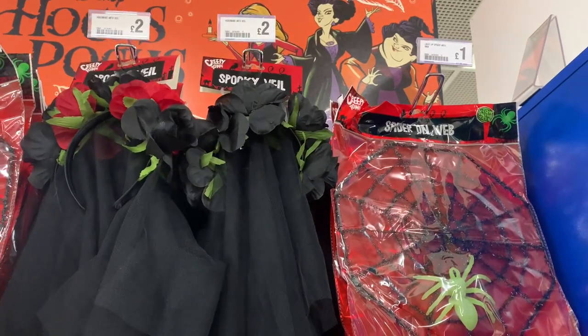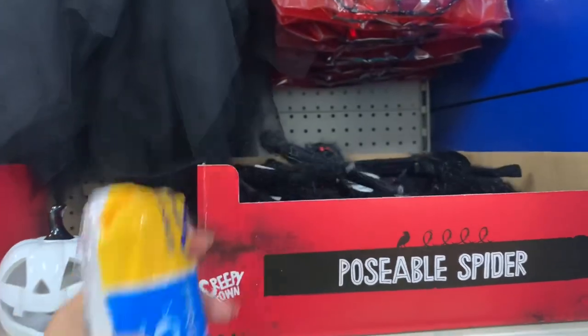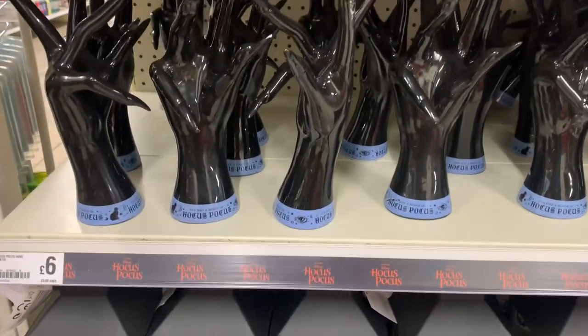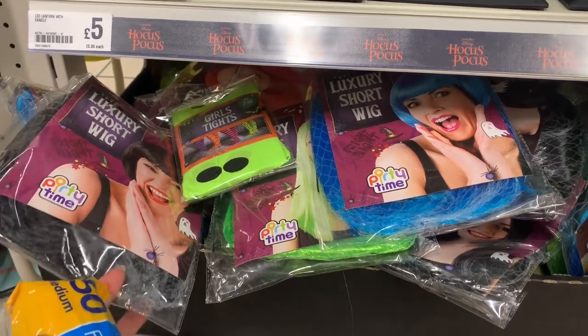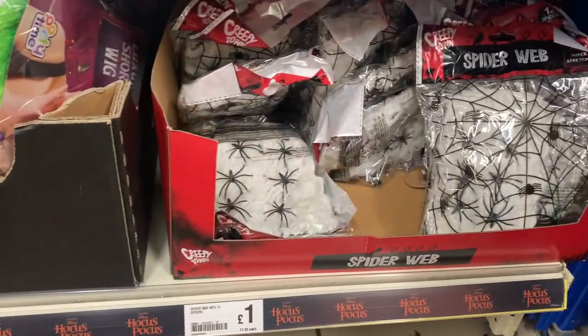This is 2 pound. And spider. This one. And the Hocus Pocus, which is 6 pound. And this one. And some wigs, some tights. Yeah, this is just 2 pound. And spider web, 1 pound.